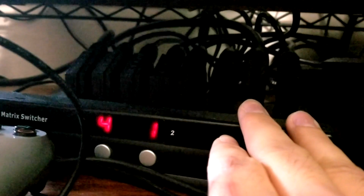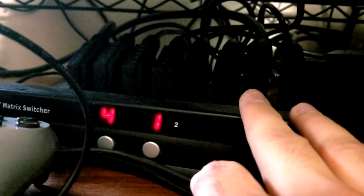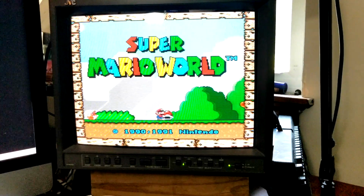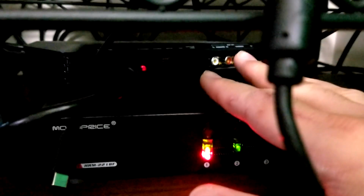Now what this does is it's got 6 inputs back here, and these last 2 SCART outputs are for dual outs. So on one end, this number 1 here, you can see like number 2, it's going to output 1. Output 1 is actually this JVC PVM right here. This is what I game on. And output 2, the SCART output, goes right here into the RGB input on my FrameMeister. I try to run everything RGB that I can.